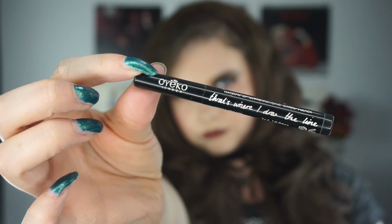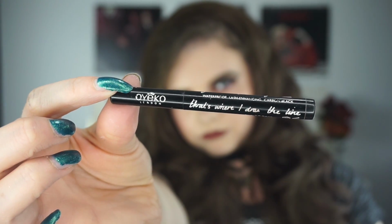Next, I have this little guy from Eiko. This is a liquid eyeliner, which I finally finished. So I normally would just use this when I'm wearing false eyelashes. So generally only when I'm filming. I don't tend to brave the liquid liner in day-to-day use. I don't have the time for that. I'm not a very precise person when it comes to stuff like that. Like I can't make a straight line on a piece of paper. How am I going to make a straight line on my face? I just can't do it.